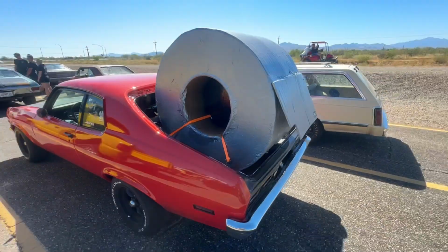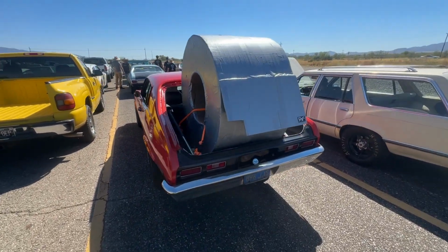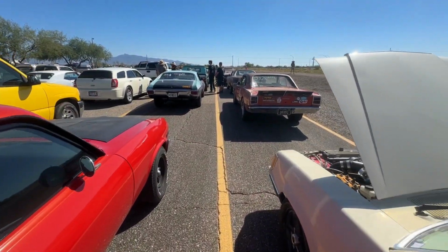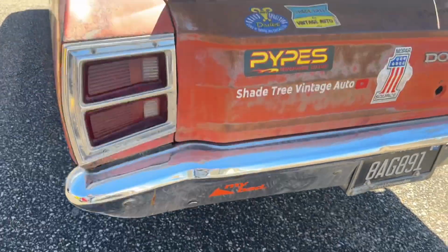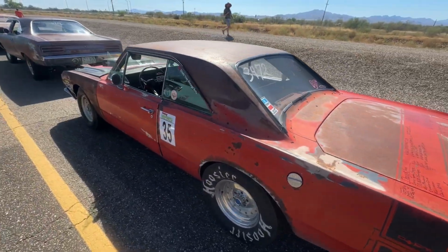Whoops, wrong way. Big old roll of duct tape. I don't know if you guys noticed the new sticker. You know, since I like to take cones out, sometimes I even keep them.